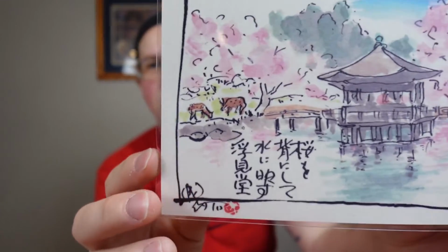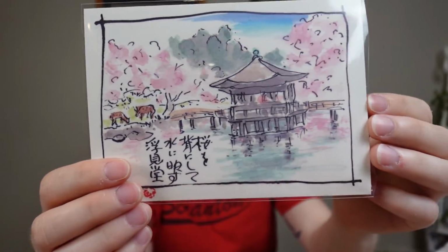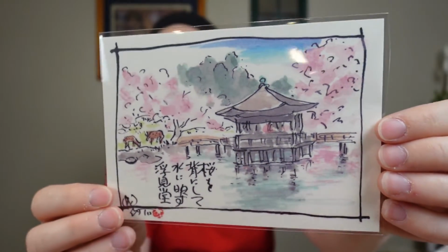I got this one in Nara, but I did see this kind of design in a few other places with different temples in different cities. But there's little deer, cherry blossoms. I thought it was really cute.